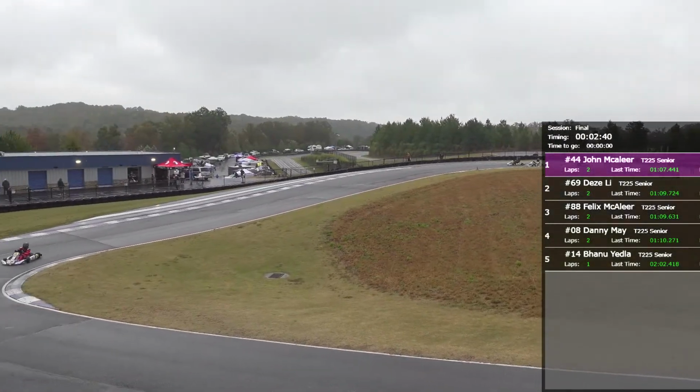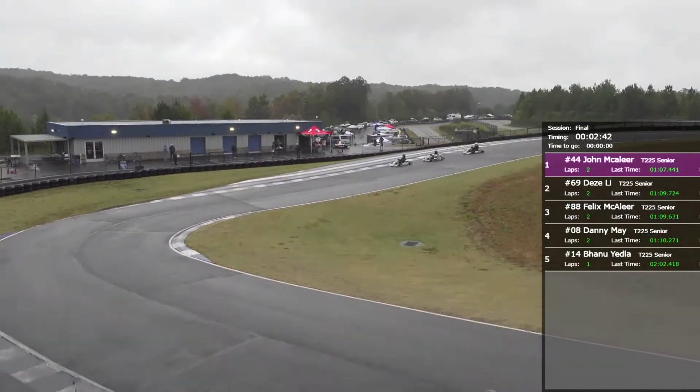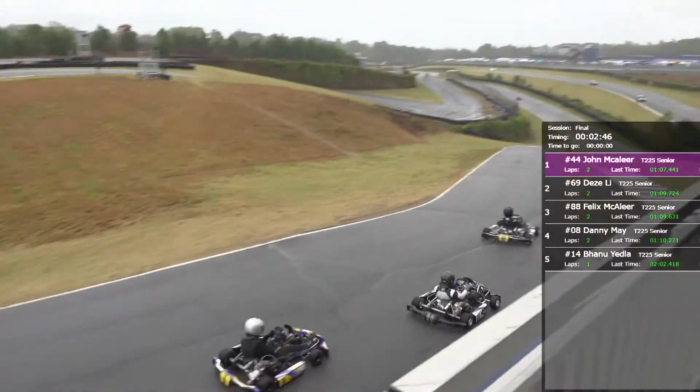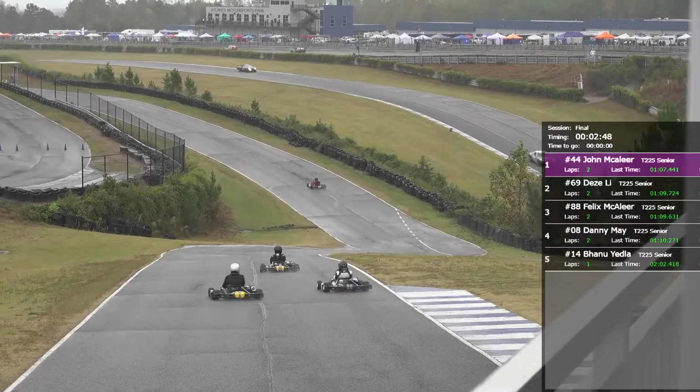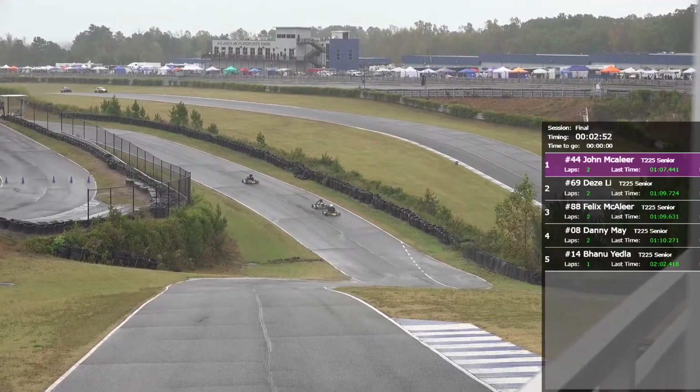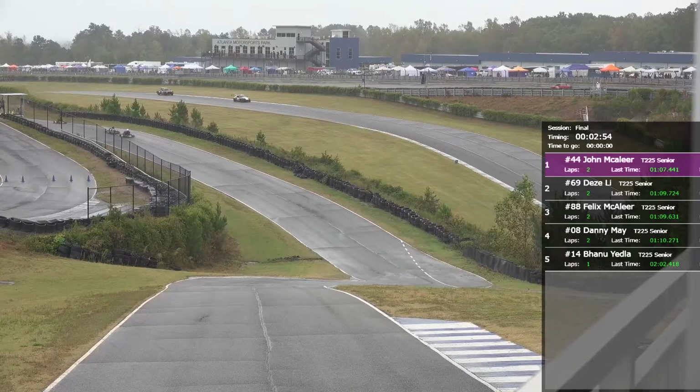Nope, and there's a pass. Even as we speak, here comes Felix McAleer around the outside, and Felix McAleer is going to be your second place cart now, and Danny May looking to the inside, nothing doing there for him, though, as he was thinking to get around Desi Lee as well. Well, I thought Danny, with that swing to the inside, was going to get around Felix McAleer, but it didn't happen. They head down to turn 9 right now.